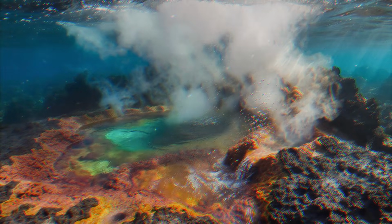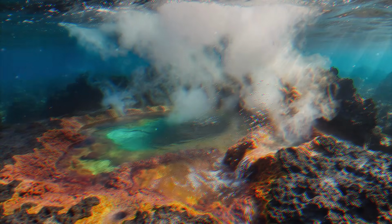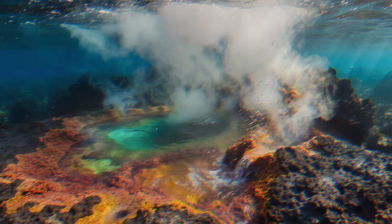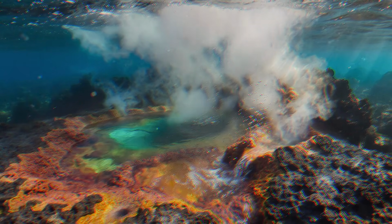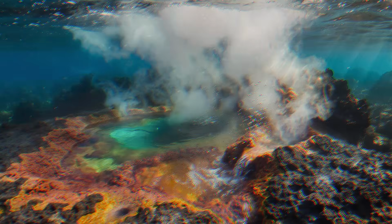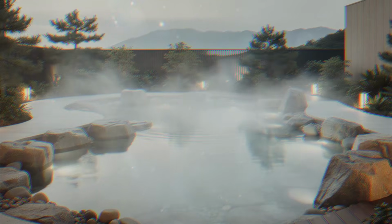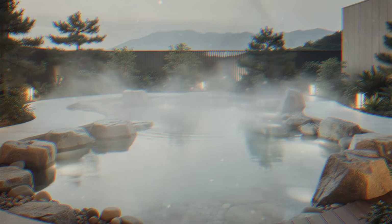That calm comes from consistency. The heat does not surge. It does not demand attention. It arrives already settled, having traveled through layers of rock that buffer and moderate it along the way. What reaches the surface has already been softened by distance and time. This is why hot spring temperatures tend to remain stable across seasons.